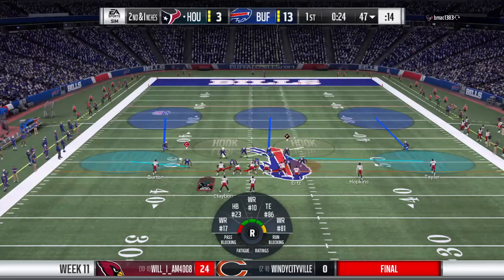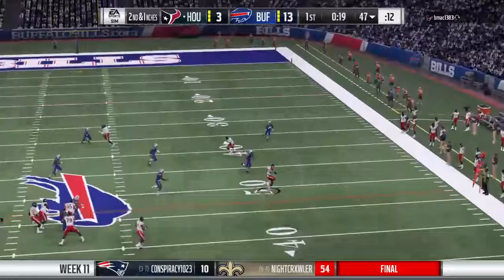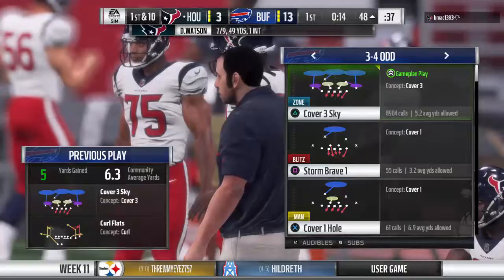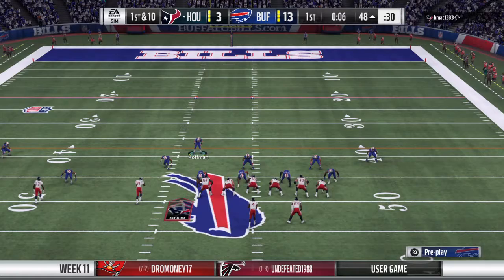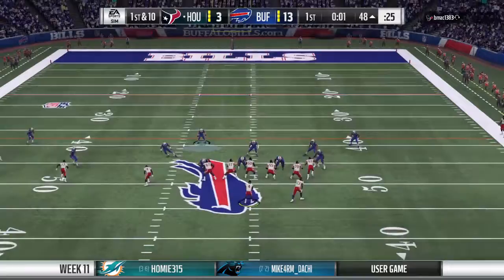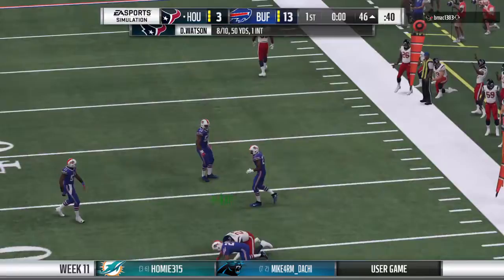On second down, here's Watson. And this is Ertz with it, right side. And he'll be brought down at the 48-yard line. 5 yards is the pickup there as that extends this drive. On first and 10, Watson finding a safety valve here. That's complete. And he'll take it down shy of the 45 at the 46.